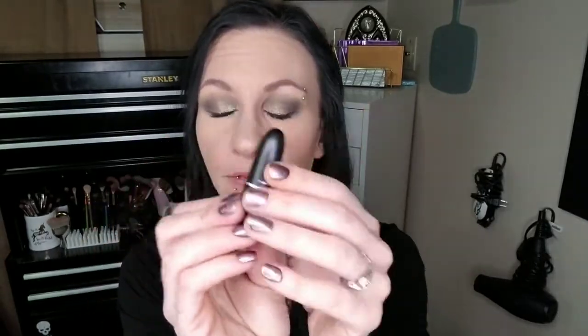Another lip product I have not been able to put down is by MAC. It is in the shade Velvet Teddy. I have just this little guy, and I'm going to be out of it soon. I'm going to have to get the big version because, oh my goodness, this is wonderful. Love it. Favorite lipstick.